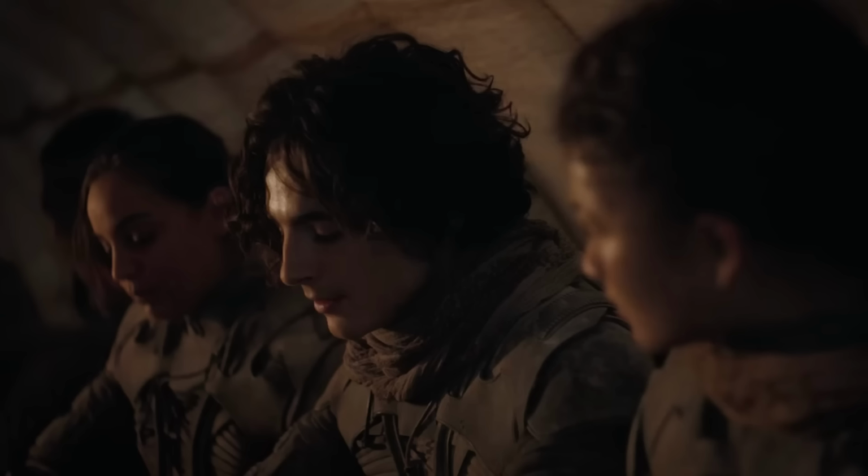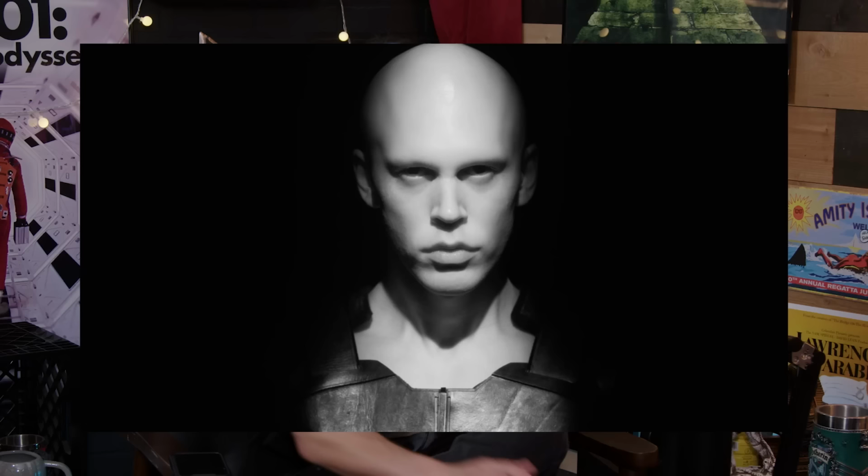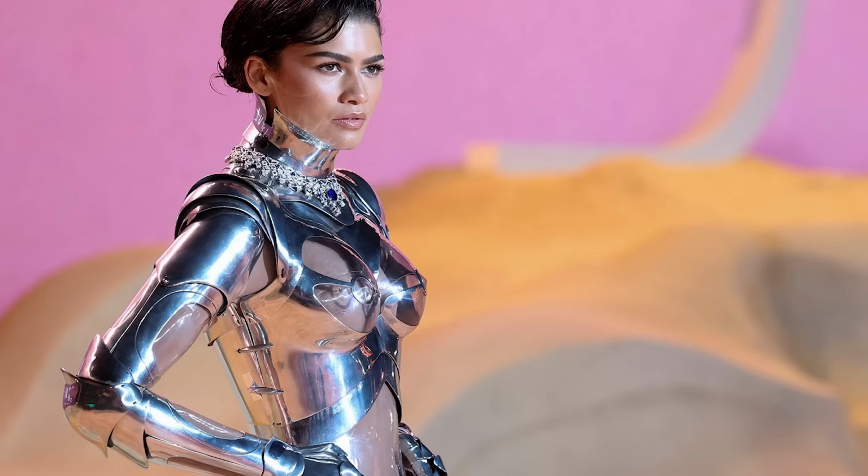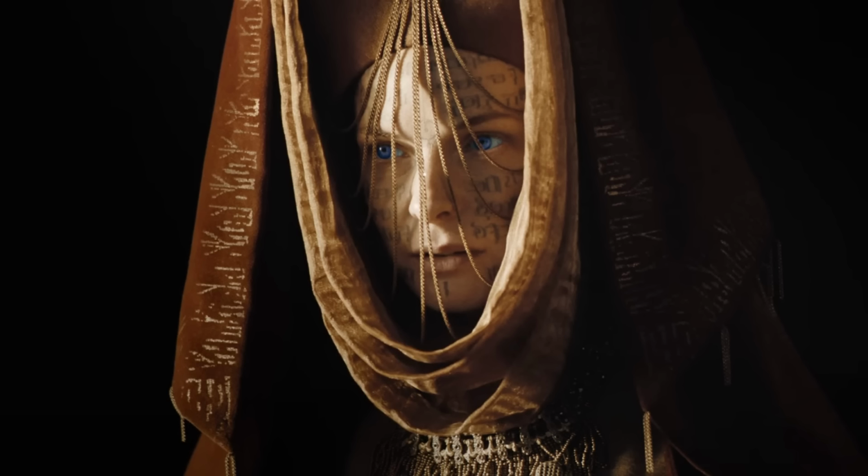I just love this film so much, and the cast was absurdly good. We had newcomers like Austin Butler, who stole every scene he was in as Feyd-Rautha. Timothée Chalamet basically plays two characters in this movie, pre-Kwisatz Haderach and post-Kwisatz Haderach, as Paul Atreides, Paul Muad'Dib Atreides. Zendaya has a huge role as Chani in this film. Rebecca Ferguson is terrific as always. Overall, this movie is just on a different level than 98% of what we get in cinema. Maybe 99%. It's just incredible filmmaking. It's just so good.